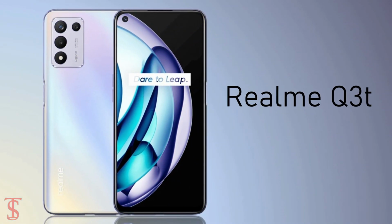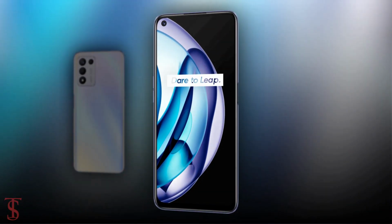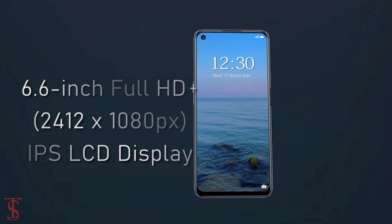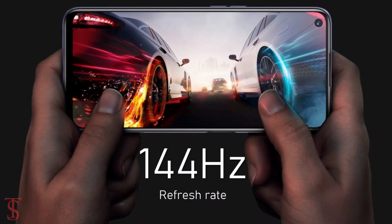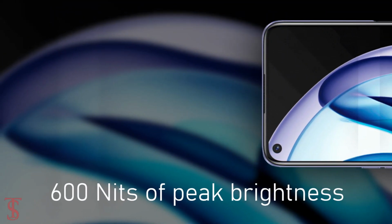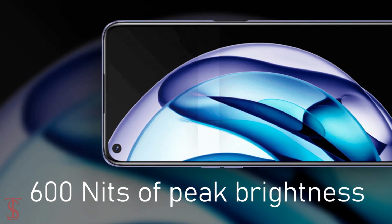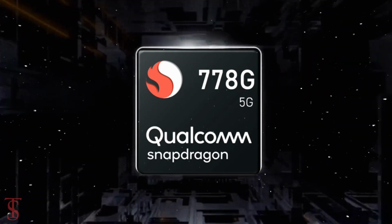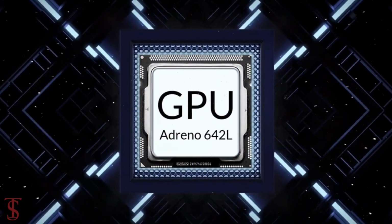The new Realme Q3T is now official in China with 5G support. Talking about the specifications, the Realme Q3T features a tall 6.6-inch Full HD Plus display with 144Hz refresh rate and up to 600 nits of peak brightness support. Under the hood, the phone comes supported by Qualcomm Snapdragon 778G chipset paired with Adreno 642L GPU.